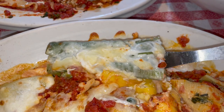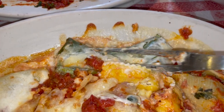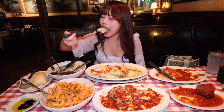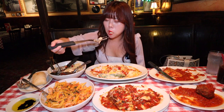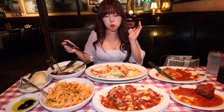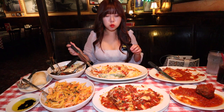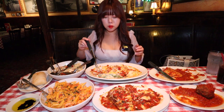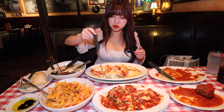This one here is the chicken cannoli. It's a spinach pasta too, with chicken, ricotta and mozzarella with Rosa sauce. This looks absolutely amazing. Super cheesy, lots of spinach. I love pastas that have spinach in it. Spinach is definitely one of my favorite vegetables.